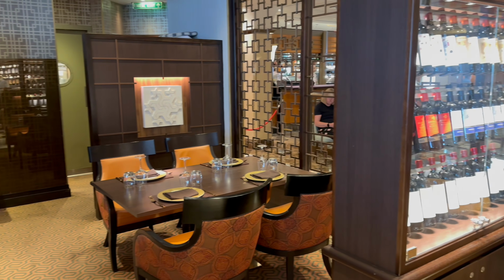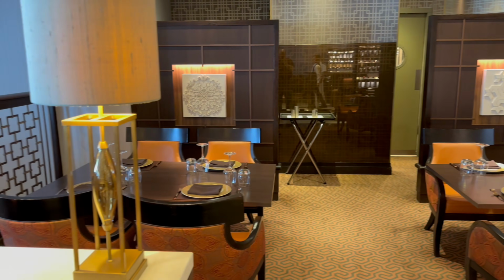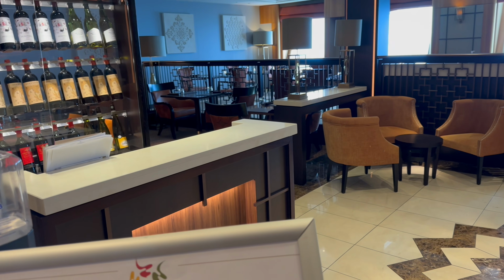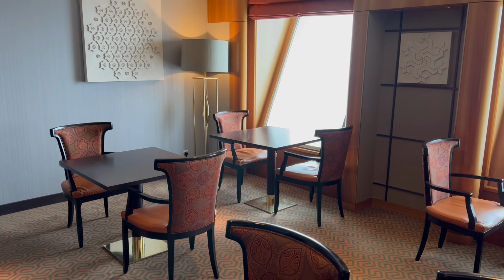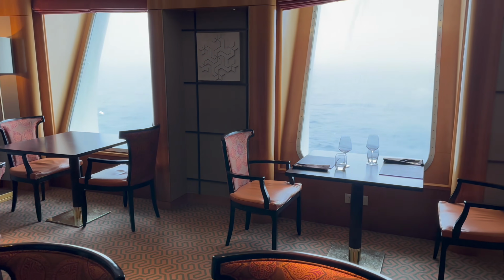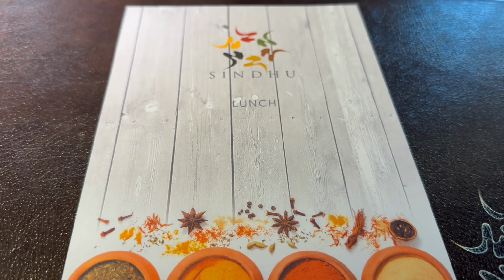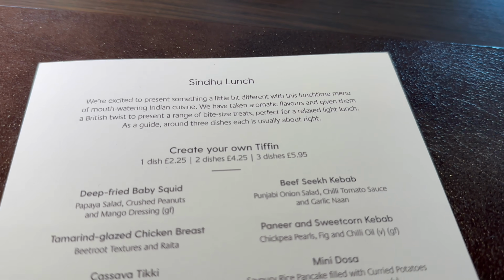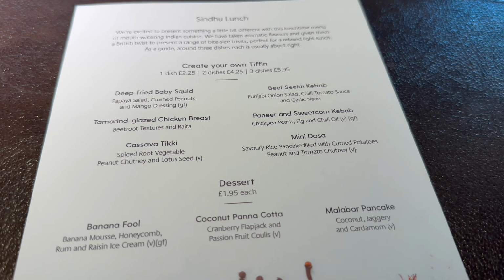The first of the 3 specialty dining restaurants is the Indian inspired Sindhu. And for the first time I booked to come here for Tiffin lunch. This is open on sea days and is very popular, so if you'd like to dine here I recommend booking early. Here you get to create your own Tiffin lunch. From a selection of 6 dishes you can choose up to 3. So it was a fairly easy decision to go for one of each.